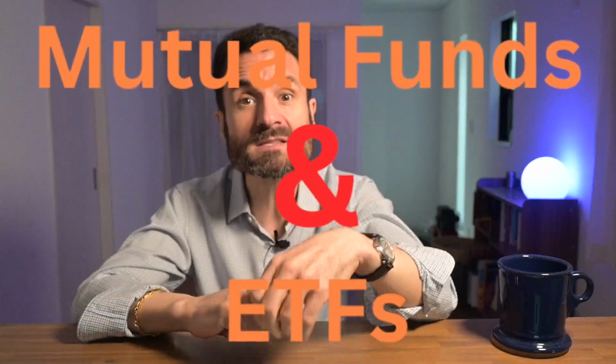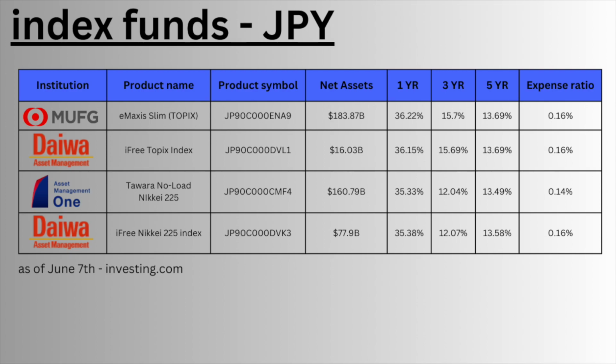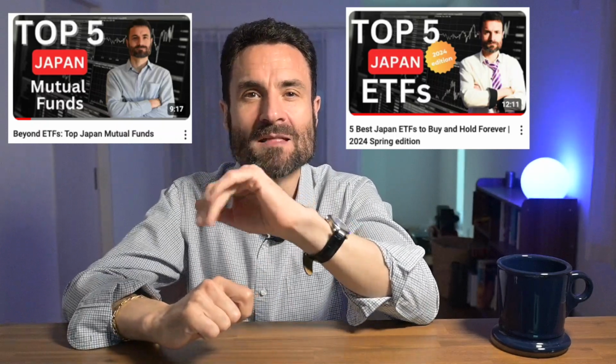Now you know. If you want to invest in the broader Japanese economy and stock market, you go for the TOPIX. If you prefer a narrower selection of stocks, you go for the Nikkei 225. And how do you invest in them? You do as usual. You go with mutual funds and ETFs. Let me give you a quick snapshot. If you want to have a Japanese yen denominated one, here is a selection of a few ETFs and a few mutual funds. What about the USD denominated ones, you might ask? Actually, those were the subject of two recent videos that I'm showing you on screen, and I'm going to link down below so you can have a deep dive and more details.